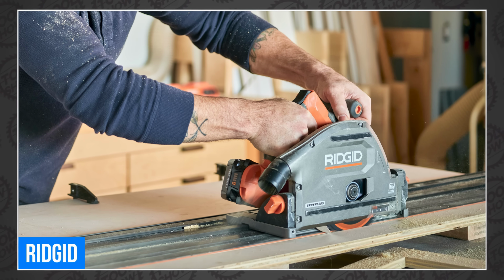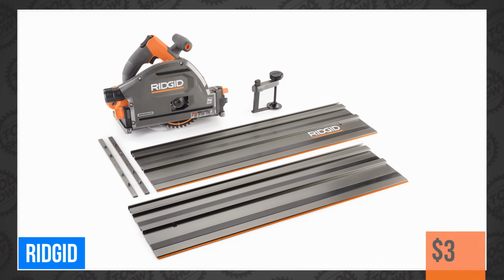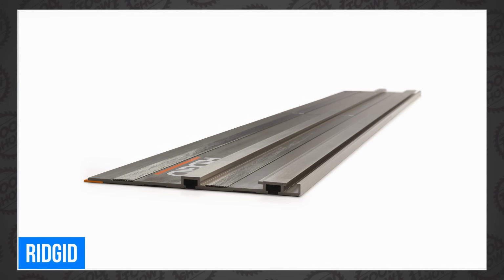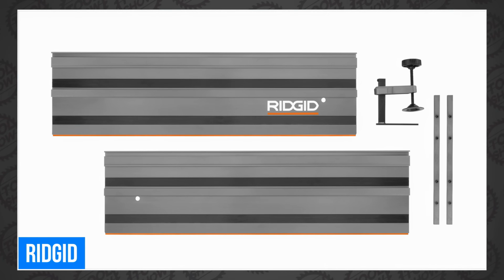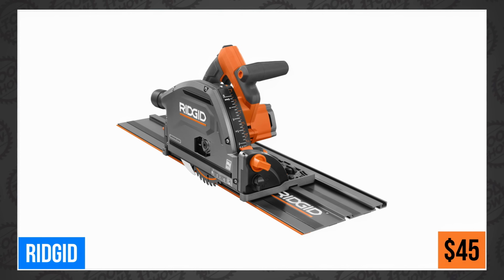If any of those guys convince you to add a track saw to your Ridgid collection, you can pick yours up next month for $399 with a pair of tracks, but no batteries or charger. You can buy a huge 60-inch track for $99, an extra set of 27.5-inch tracks for $89, or a pair of track-compatible clamps for $45.